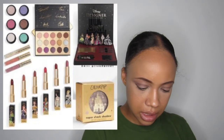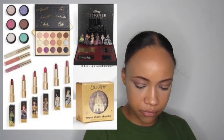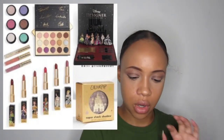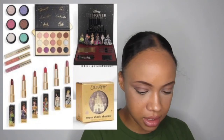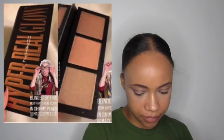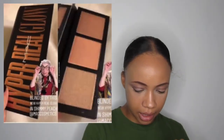They will be selling these individually, but they will be selling them as a set also. But I think the set is like $100 or $120 or something to that effect. I'm not sure if I want to get it yet. I don't know.